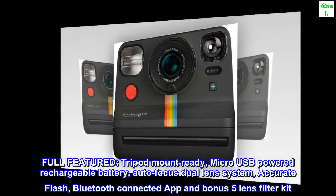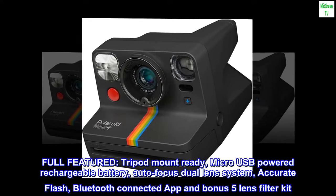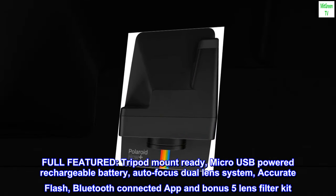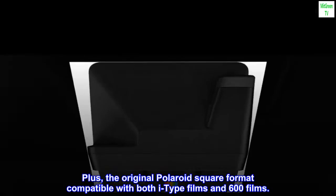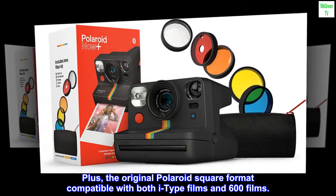Full-featured, tripod mount ready, micro USB powered rechargeable battery, autofocus dual lens system, accurate flash, Bluetooth connected app and bonus 5 lens filter kit. Plus, the original Polaroid square format compatible with both I-type films and 600 films.